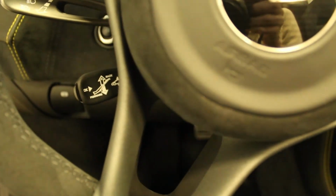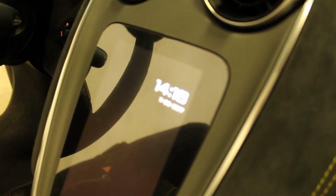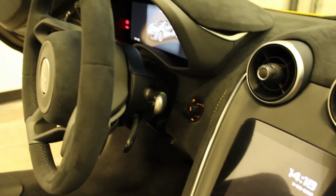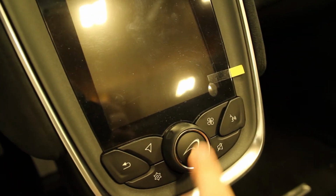Taking a look at the steering wheel, we've got the paddles to change gear, obviously. And then here is the media, radio, everything you need. Navigation. I love the McLaren logo on the center there.